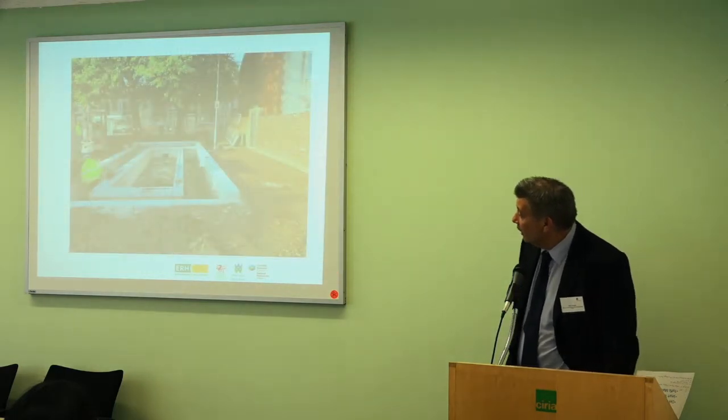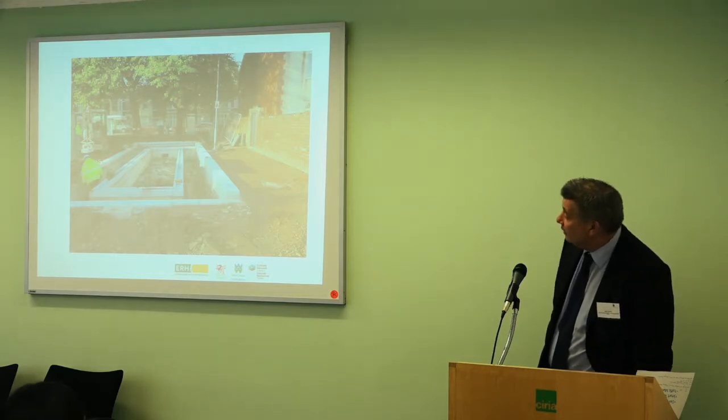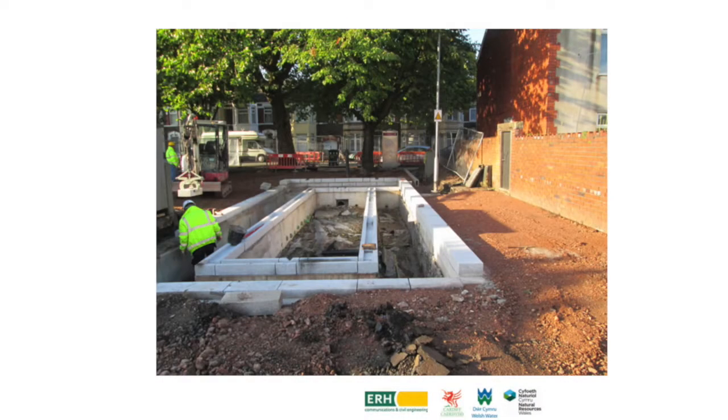Here's a picture of the rain garden that's near enough complete now, ready for planting. It's gone on a lot more than that, and we've got the paving around it. And you can see in a way why they say it looks like a swimming pool. As you can see, the granite came in from China. Very hard material. It was all slotted in and fitted correctly.